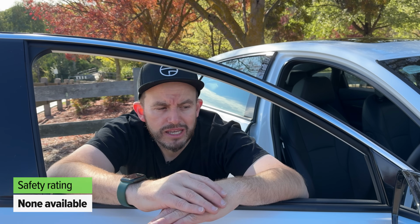Now, there is no safety rating for the Honda Accord range. It hasn't been tested by ANCAP or Euro NCAP, and I wouldn't expect that it will be, but it does come comprehensively equipped when it comes to technology. You've got autonomous emergency braking with pedestrian, cyclist and motorcyclist detection. There's a lane keeping system with lane centering. There's adaptive cruise control with traffic jam assist up to about 70 k's an hour. So what that means is that it can do the driving for you essentially in those situations. It'll steer to keep you in your lane and accelerate and brake for you as well.